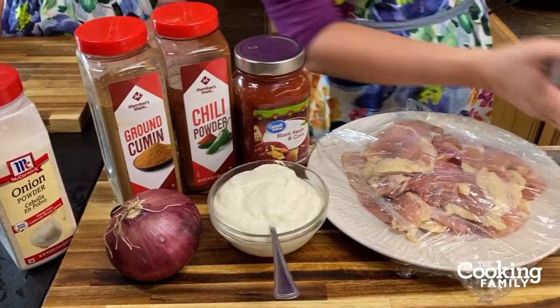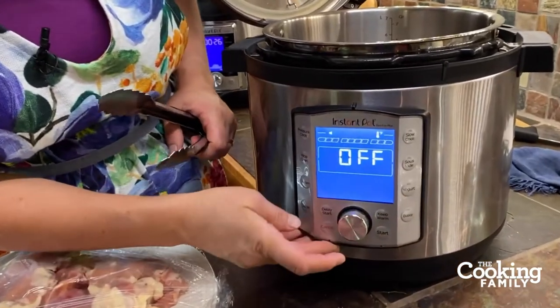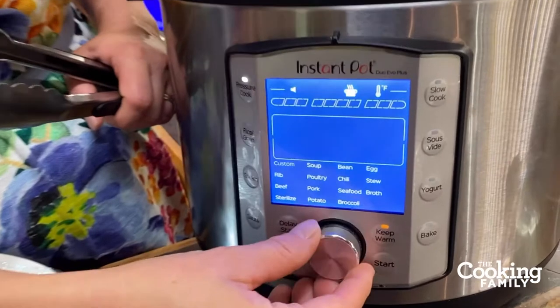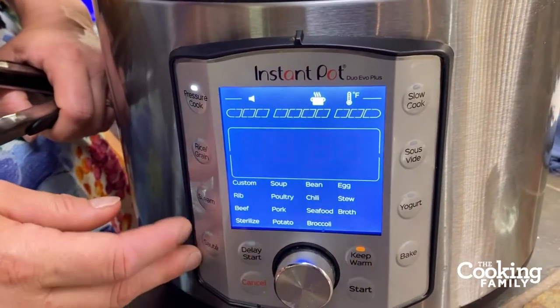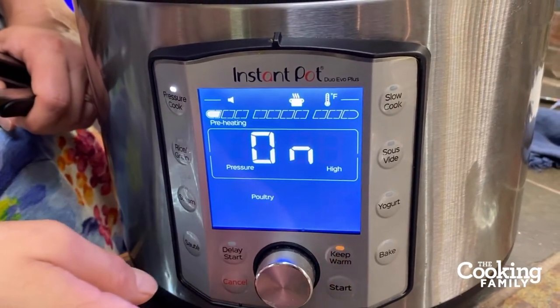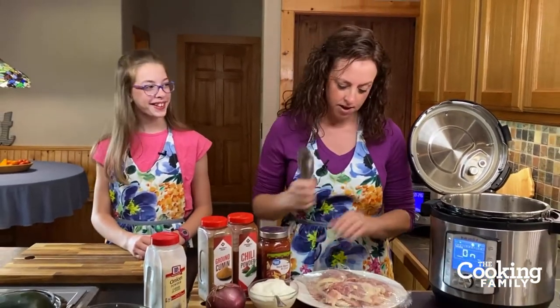So I'm gonna go ahead and turn on the Instant Pot. I'm just going to press the button and that kind of wakes it up. We're going to go to pressure cook. And because we have a poultry setting, I'm going to go ahead and switch to poultry. And I'm going to press start. Okay, that'll just get it started heating up and we'll set up the time and everything in just a second.